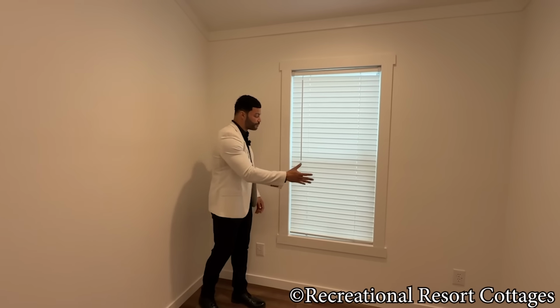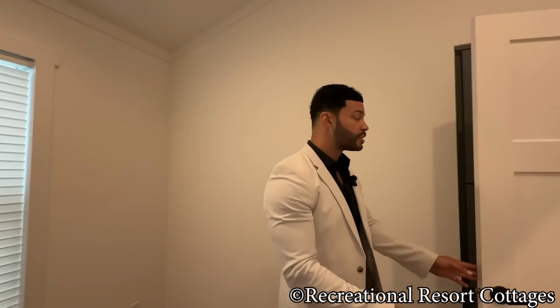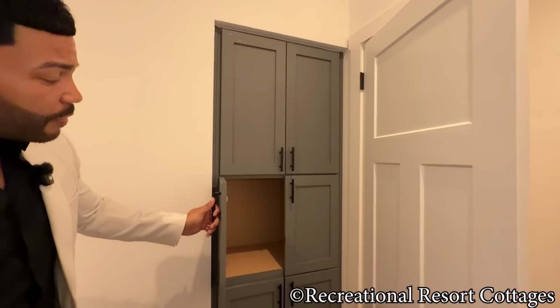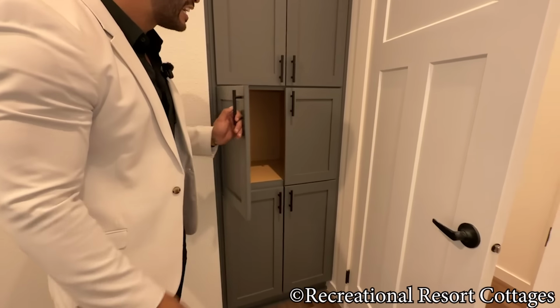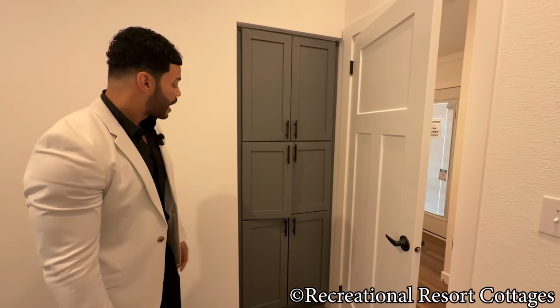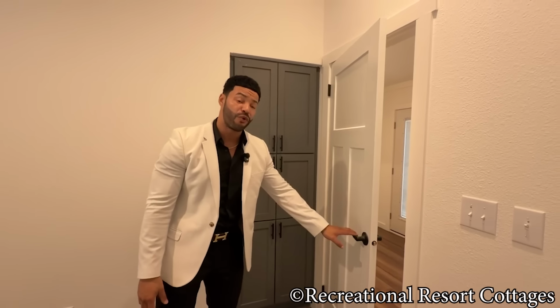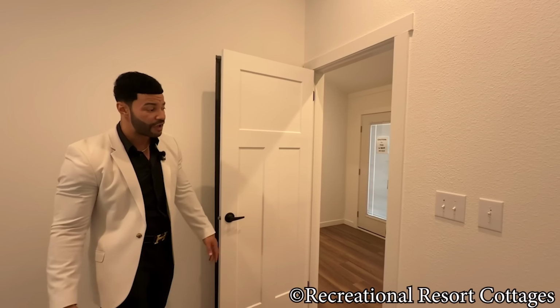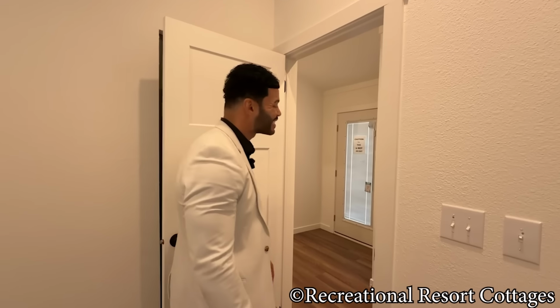You have that space. Window right here. Also, rather than doing a closet here on this door, just because it is a different little concept here for some clients, we added in the 6-door cabinetry there. So we have that for you, so you can utilize this. Again, works great for a craft room. So you can have your space and be able to store your crafts at the same time.